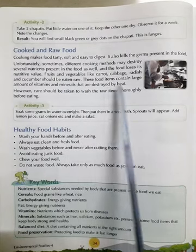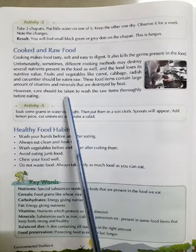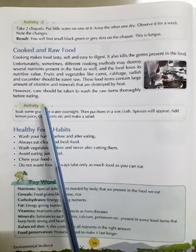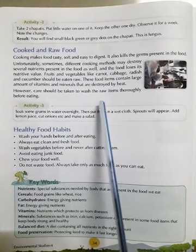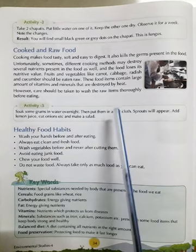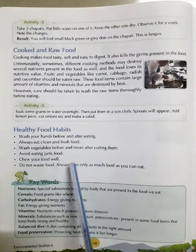These food items contain large amount of vitamins and minerals that are destroyed by heat. However, care should be taken to wash the raw items thoroughly before eating. Yes, this is very important. Wash the things very carefully.